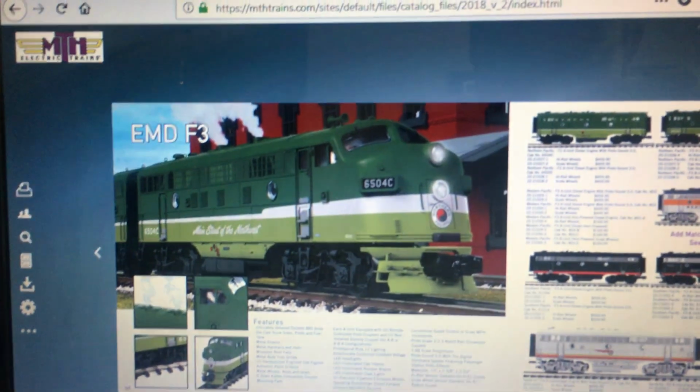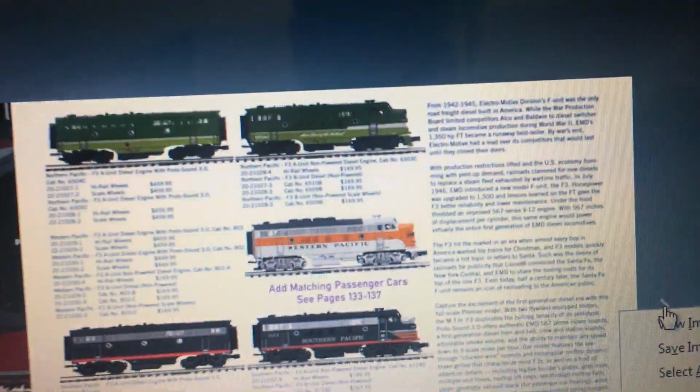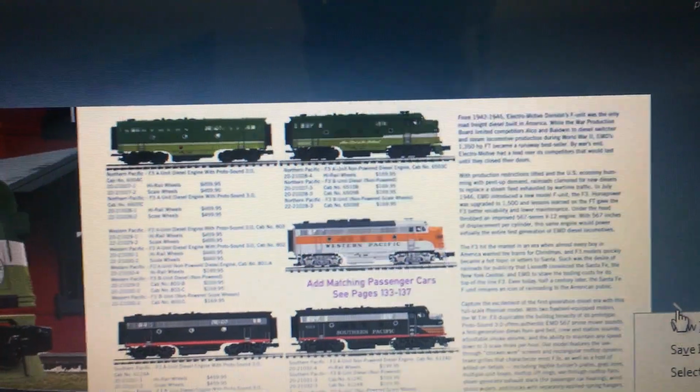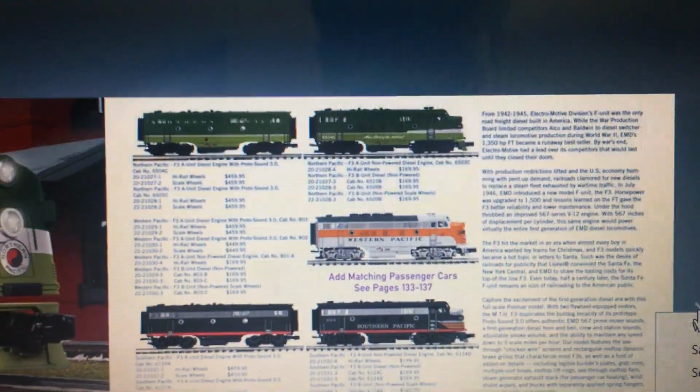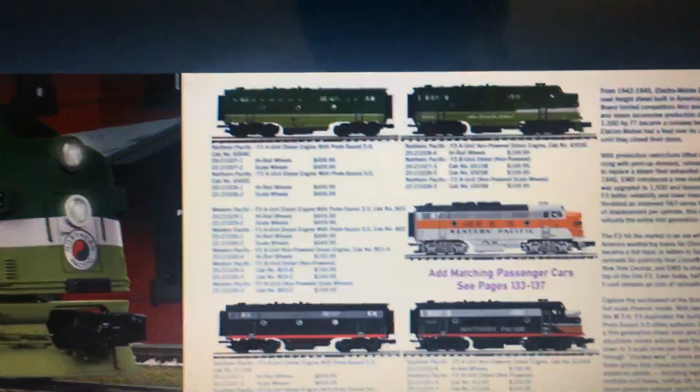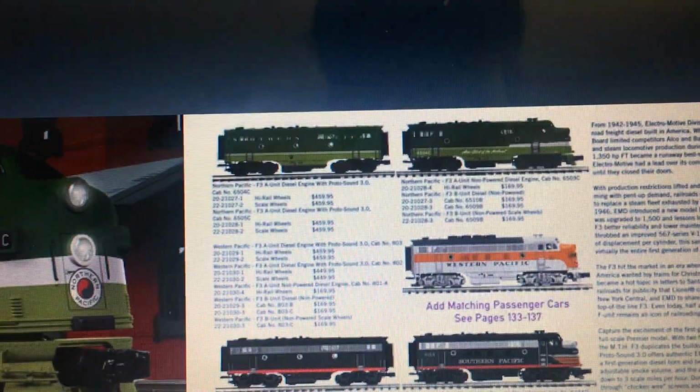So that's real cool, considering a scale wheel set of those. Considering a scale wheel set of the Western Pacific for the California Zephyr. And they're just beautiful. So we'll see. I'm not sure if I'm going to do one or both or any of them, but they're awesome. So considering them, both would be awesome.